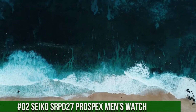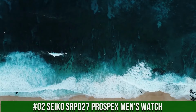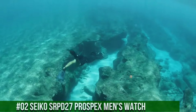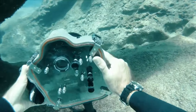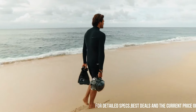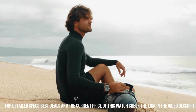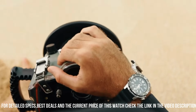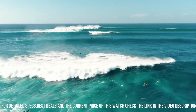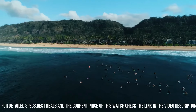Number 2. Seiko SRPD27 Prospex Men's Watch. The price is $349.92 USD. I really like this Seiko Monster watch. I like the rubber strap over the metal bracelet. The strap is lighter and made from a really soft, grippy rubber that holds the watch in place and looks great with the watch's black face.